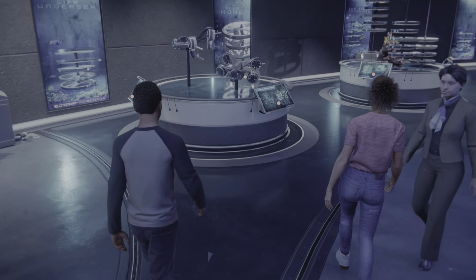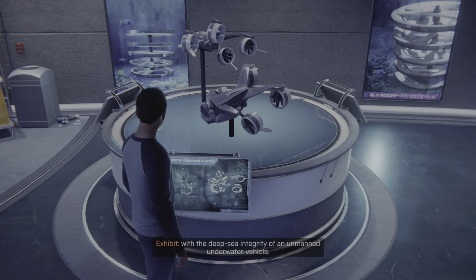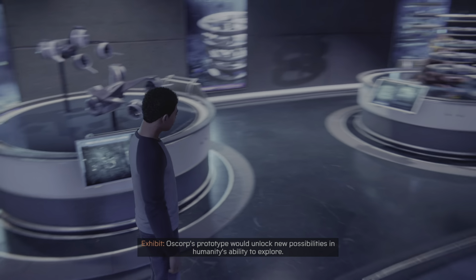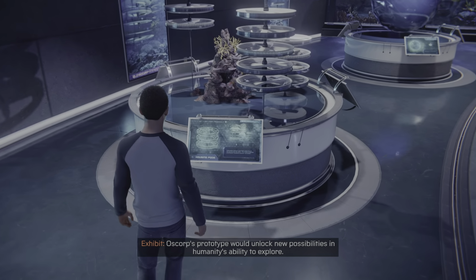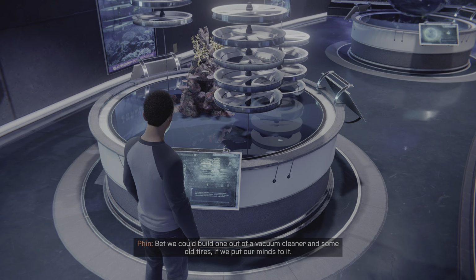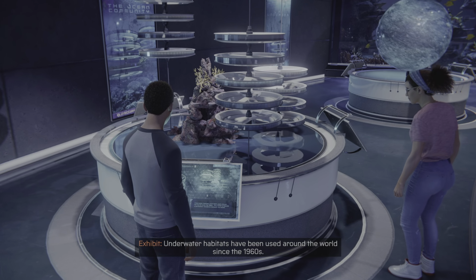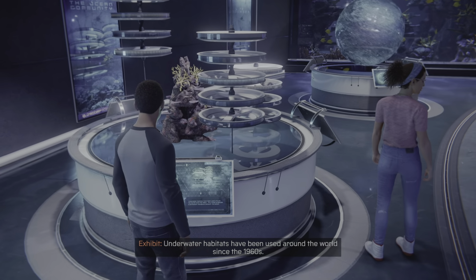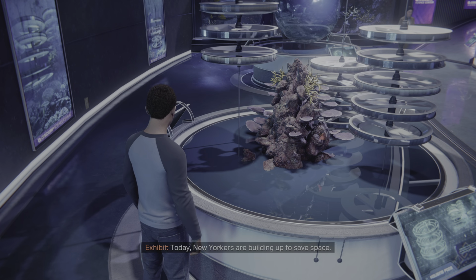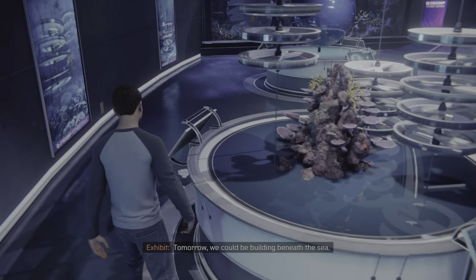Didn't you use the data of a marine biologist? She's an astronaut. This model combines the design of a submarine with the deep-sea integrity of an unmanned underwater vehicle. Oscorp's prototype would unlock new possibilities in humanity's ability to explore. You and I gotta get one of these. Bet we could build one out of a vacuum cleaner and some old tires if we put our minds to it. Think underwater living sounds like science fiction? Think again. Underwater habitats have been used around the world since the 1960s. This model proposes a permanent residence beneath the waves. Today, New Yorkers are building up to save space. Tomorrow, we could be building beneath the sea.